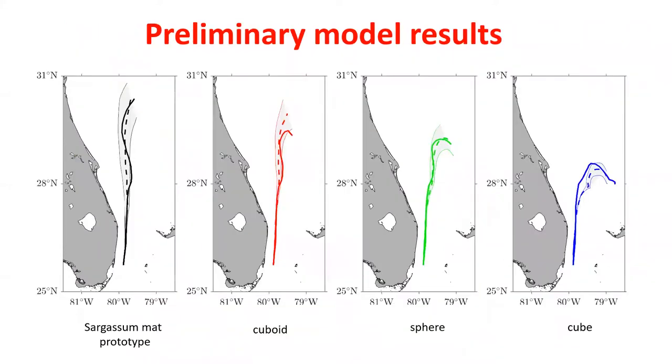So these are just some preliminary results on how we can model this. You can see the real drifter in the complete line, and the broken line is our mean prediction with the model, taking into account the different buoyancies. So we are very happy with the results. And we have some shaded area showing the errors. So this is a first attempt to include buoyancy in the movement of buoyant things in the ocean.